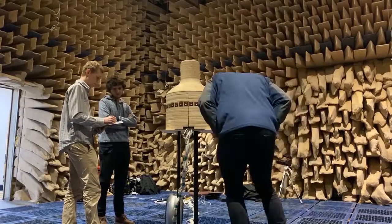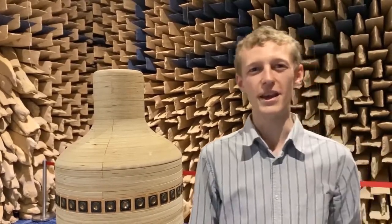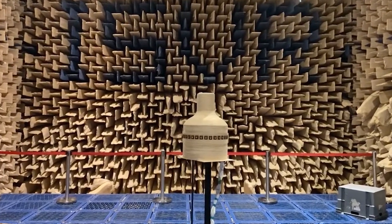So we're currently in the anechoic chamber. We're setting up this demonstration, which is a multi-zone loudspeaker system. Rather than a normal speaker which fills a room with sound, this can send sound in different directions. And so as we walk around this loudspeaker, we get different sounds being sent out into the different locations.